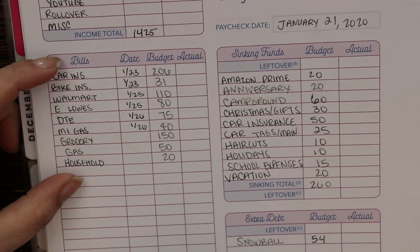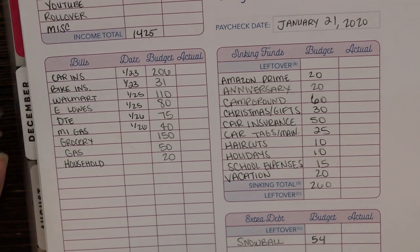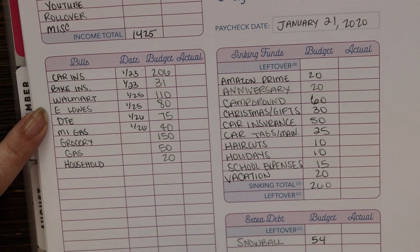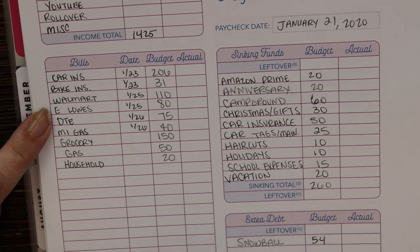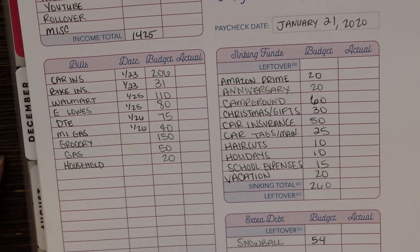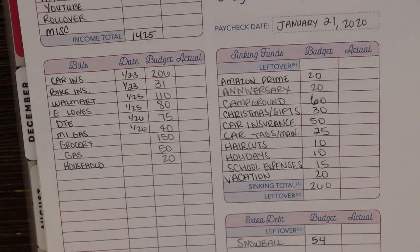These are the bills we're paying this week: car insurance, motorcycle insurance. My husband does have a motorcycle. It's completely paid for, so we're not making payments on it. It's ours full and clear, but we do obviously have to pay to insure it. That's Walmart. That's my husband's Lowe's card. We did a remodeling project on our kitchen in 2019, and so we are working on paying that down.